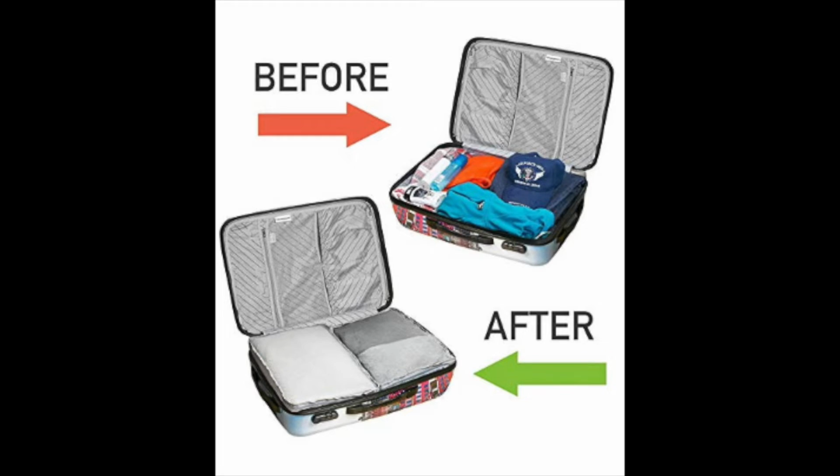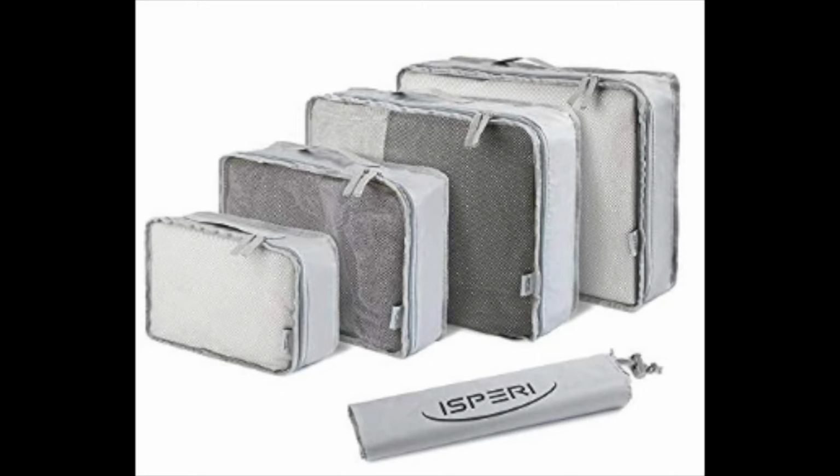Another thing that I always recommend is packing cubes. Packing cubes are so easy and so much more convenient. Now, in the past, I used gallon Ziploc bags, but I've recently found out that packing cubes actually work really well. So I've been using those instead. The ones that I have, there's like 5 packing cubes in a case, and I think it was like 20-something dollars. I got it from Amazon, and it is really, really perfect.